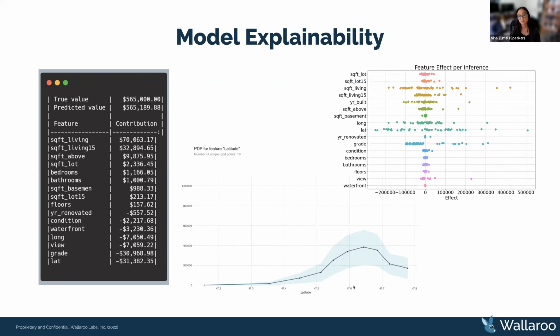So what we're seeing here is that, north-south-wise, as the house comes closer to the city center, it becomes more expensive, and as it gets further from the city center, it gets less expensive. And in fact, as the house gets further from the city center to the south, that has an even more negative impact on the price than moving away to the north.